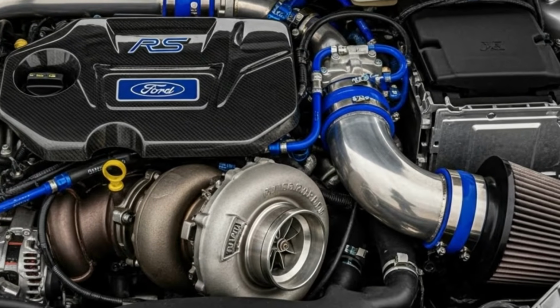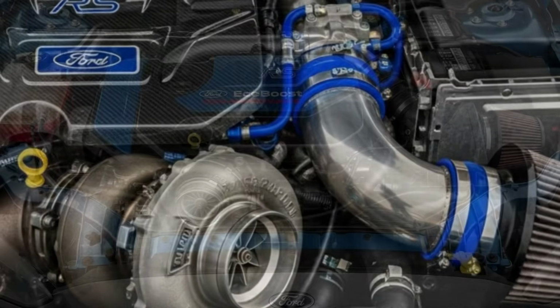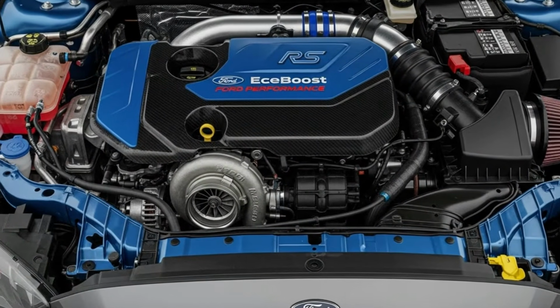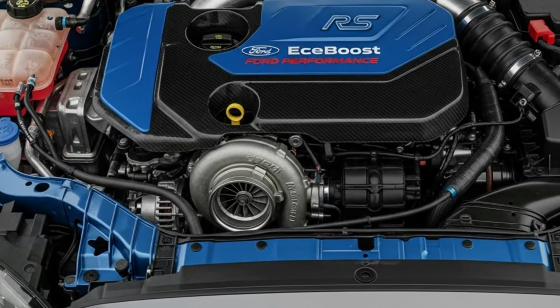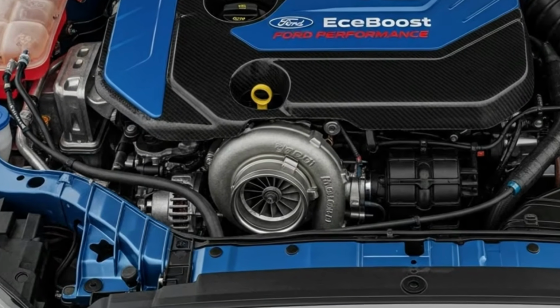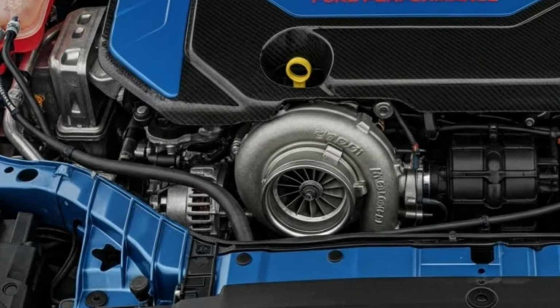But it's not just the power figure that's impressive. Ford upgraded the turbocharger, reworked the cooling system, and refined internal components to handle higher boost pressure without sacrificing durability. Add in a new hybrid assist system that fills torque gaps and sharpens throttle response, and you're looking at a hatchback capable of delivering near-instant acceleration. This is the kind of performance that can embarrass cars double its price, not just in a straight line, but everywhere.